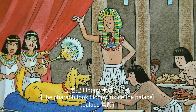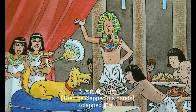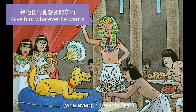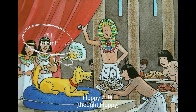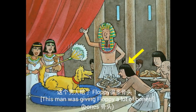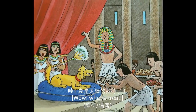The pharaoh took Floppy inside the palace. Then he clapped his hands. "Look after the yellow dog," he said. "Give him whatever he wants." Floppy thought, "I'm beginning to enjoy this adventure." This man was giving Floppy a lot of bones. "Wow, what a treat!"